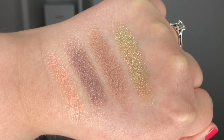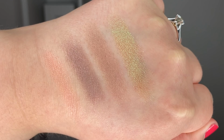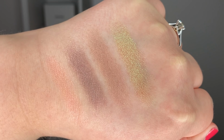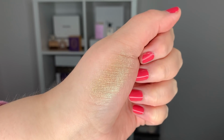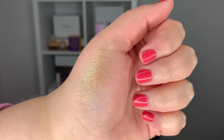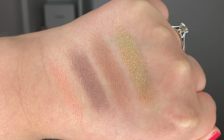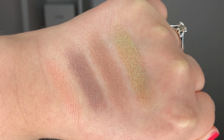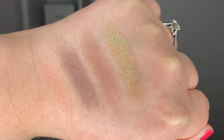You do get a nice neutral warm tone satin finish shadow here, but then you also get this pearlescent chrome shadow that has a bit of green to it, and honestly, I think it's so breathtaking. I really hope that the camera does it justice, because in person it's so stunning. And then you also have a more neutral, slightly pink satin shade here as well. And then the last color here does have a hint of brown and also purple mixed in.